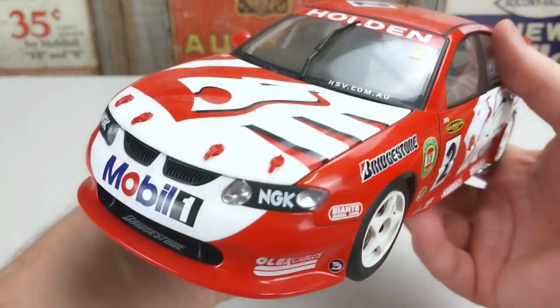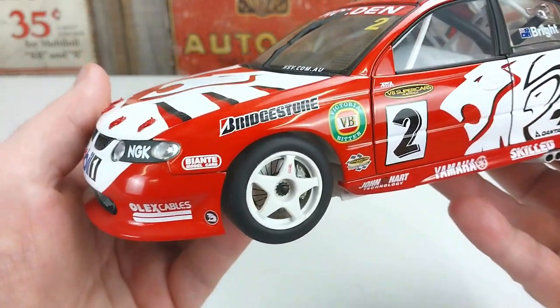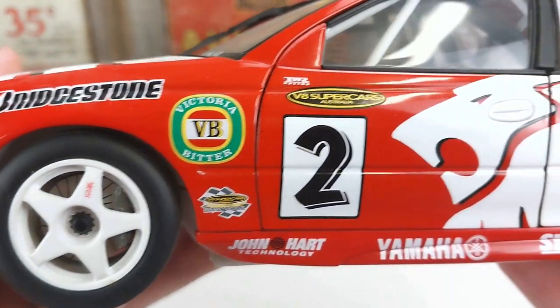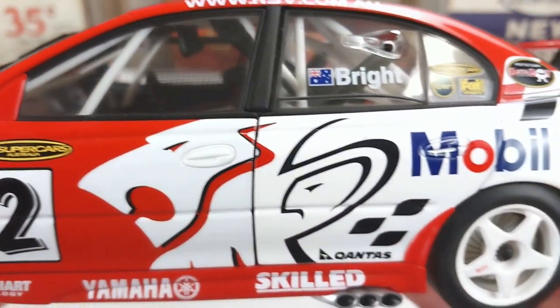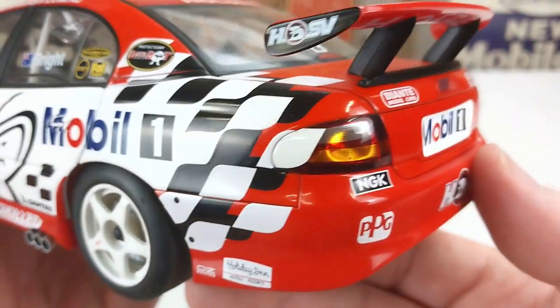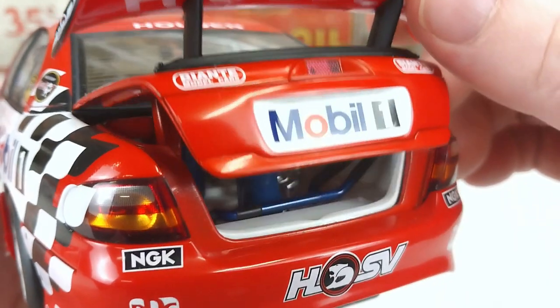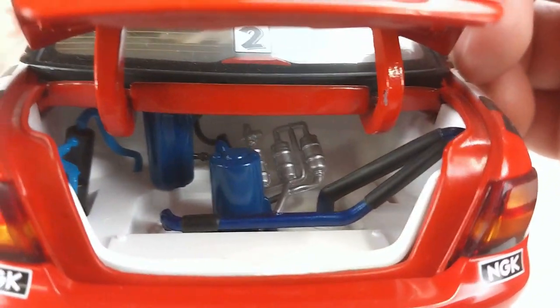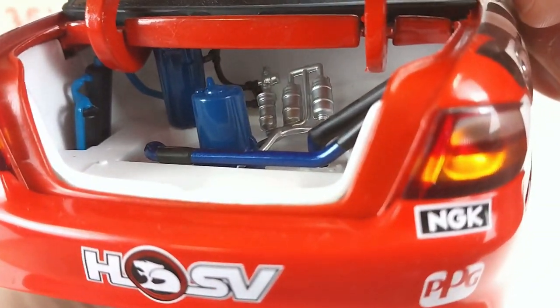We'll get onto the passenger side and have a nice look. And the livery, you can see, is beautiful on this side as well. So it's the same as the other side. And it does come up fantastic. I think it's a nice rendition of the vehicle. And we'll have a look inside there. And yep, same deal as usual. Has all the fuel pump details and everything like that.